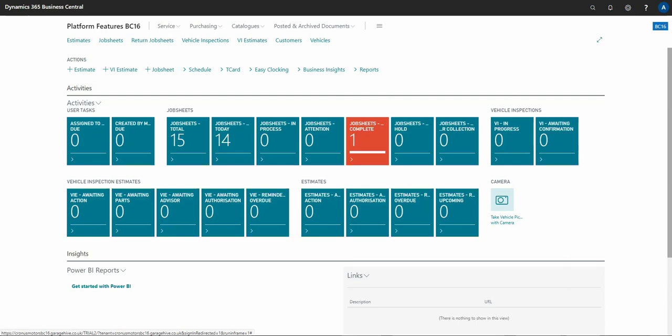Right, so the final issue we're going to look at is all about personalization, and Microsoft's view is that they can't design the screens, like the Garage Hive team can't design the screens for everybody. Everybody's got their own way of how they expect a document to look. Well, now there is loads of personalization that can be done on a user level or on a role center level. So the first one we're going to look at is something called bookmarks.